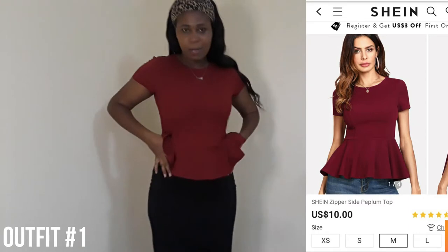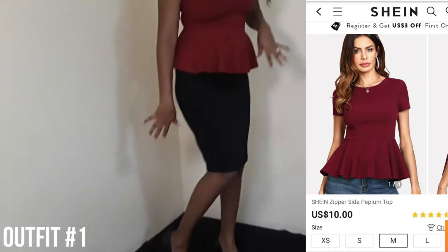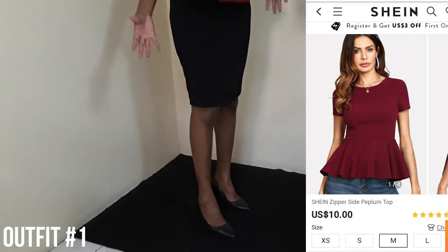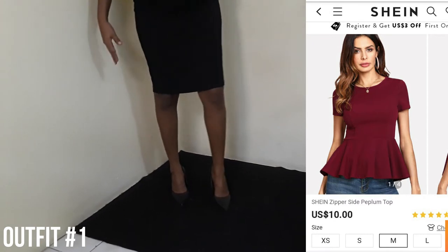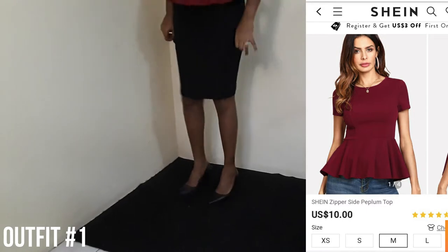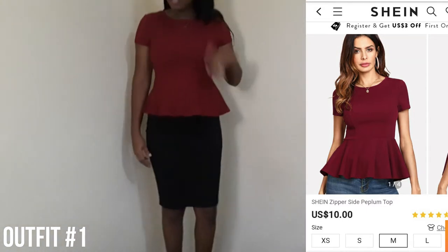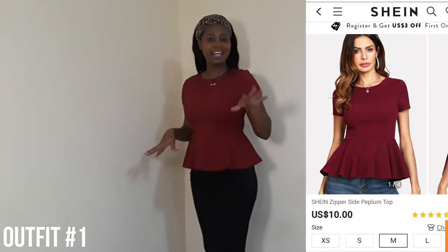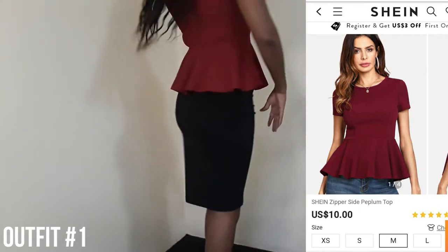Also, I paired it with a black pencil skirt, along with some black heels. I guess you can decide if you want to go nude with it or go with black heels instead of the nude. So this is the full outfit. So I step in like this. Professional and all. So this is it.